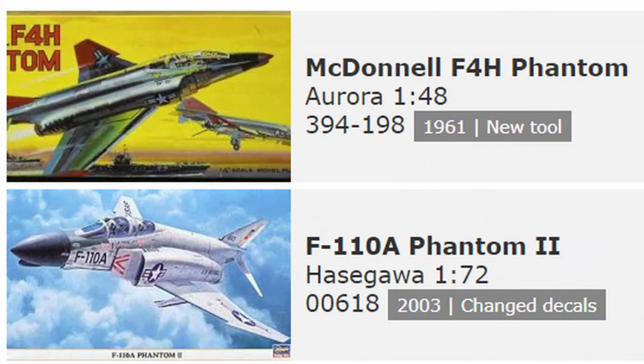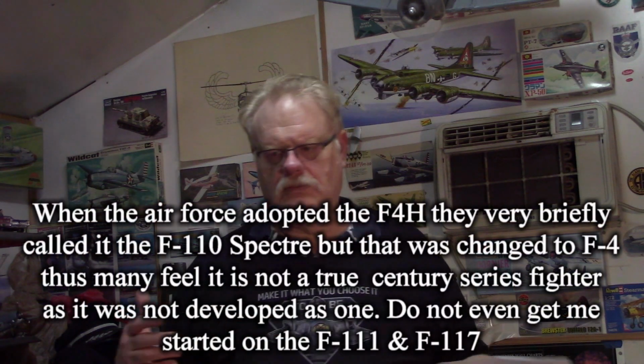So, somebody asked if anybody made a kit of the F4H or the F110, the early Phantom. Hasegawa, in I think 2003, put a 1/72 scale kit out. And of course Aurora made one, and I think the Hasegawa kit was the Navy version. Aurora made the Navy version of the F4H anyway, which segues into the next thing. Some comments folks made about the F4 not really being the F110.